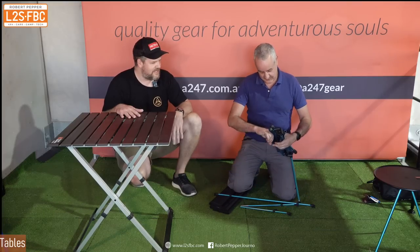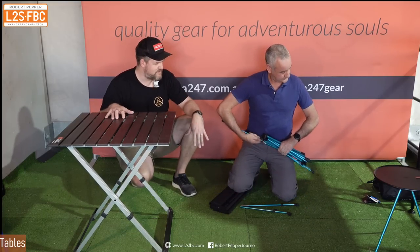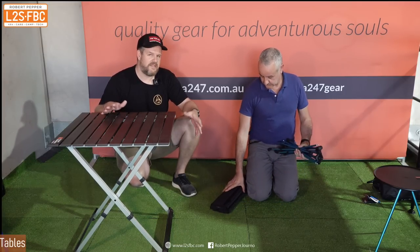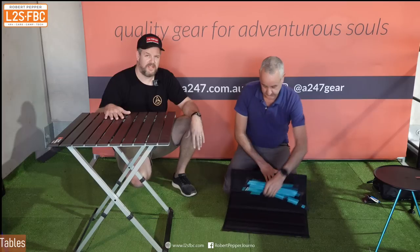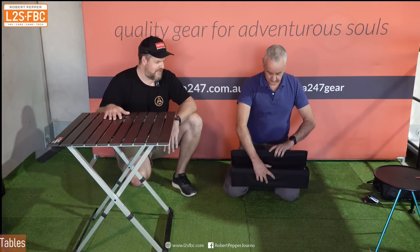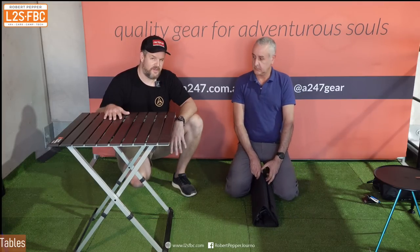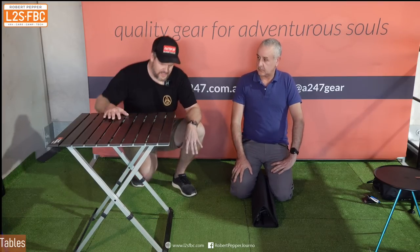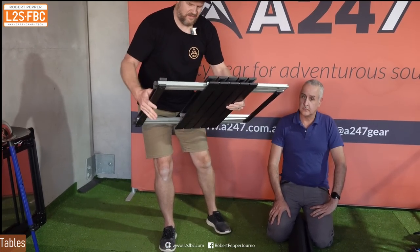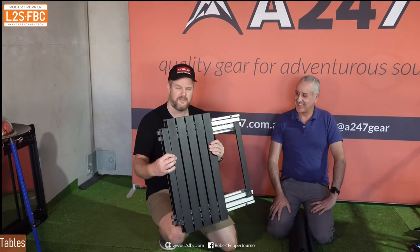compact. So the other thing about compact and about space is that whilst these tables might weigh arguably similar, the Helinox is going to be lighter. It depends on the space that you have and how often you want to get out that piece of equipment. Now, going through this process of packing or folding away the table is going to take some time. Do you want to do that every time you pull it out? Or with a table like this, now I want to do it. There you go. Now it's packed away.